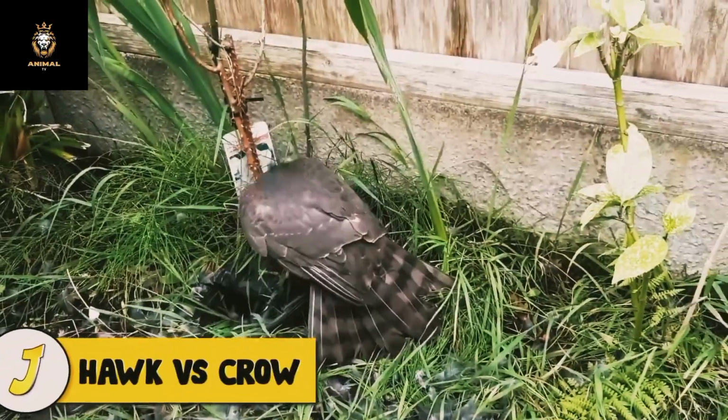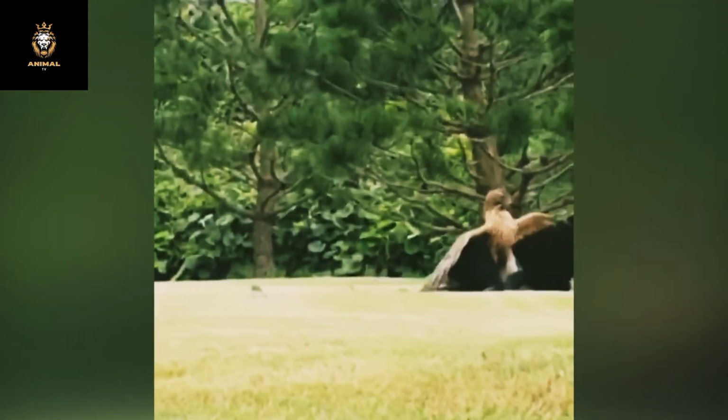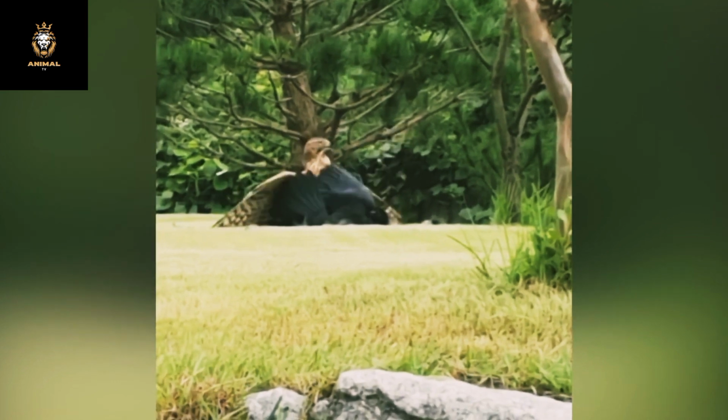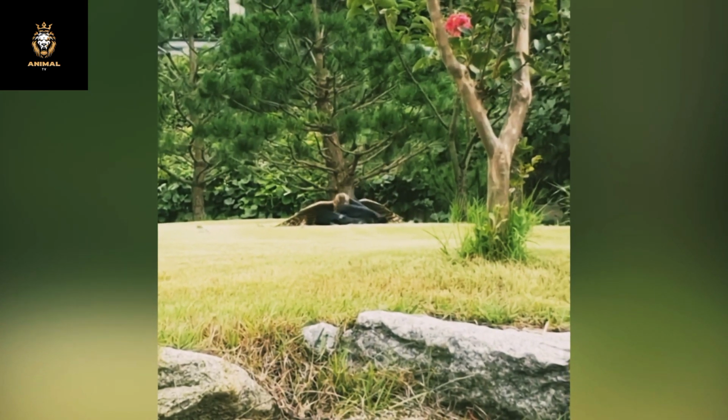Number 4. Hawk versus crow. The primary predators and natural enemies of crows and ravens are hawks and owls. Hawks attack, kill, and consume them during the day, while owls hunt them down on their roosts at night.